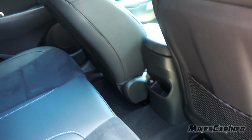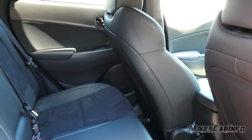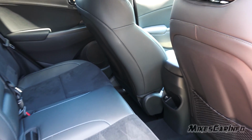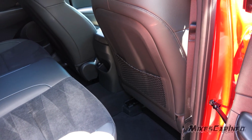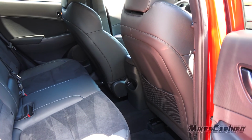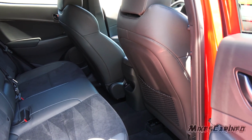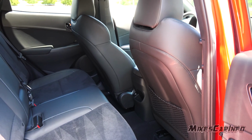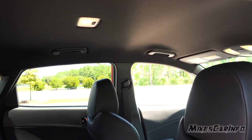Now you notice that seat's back further than this one, so you can see the difference there. That one's pretty much all the way back almost, and you can see how diminished the legroom is. And then on this side, the seat's a little bit more in a forward position, and you have a little bit better legroom. So depending on your needs, you will need to make sure that your passengers can fit in the back seat before you buy the vehicle. So bring your normal entourage when you go to the dealership to test drive it, and make sure everybody can fit in.